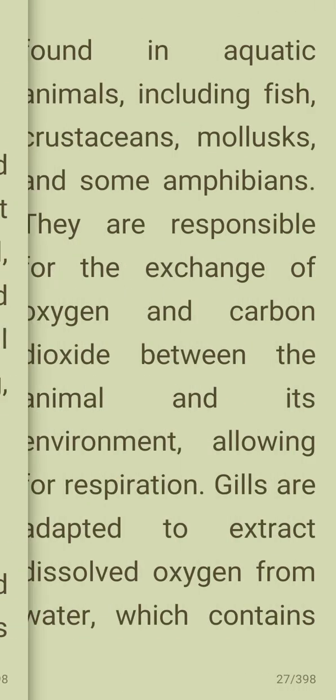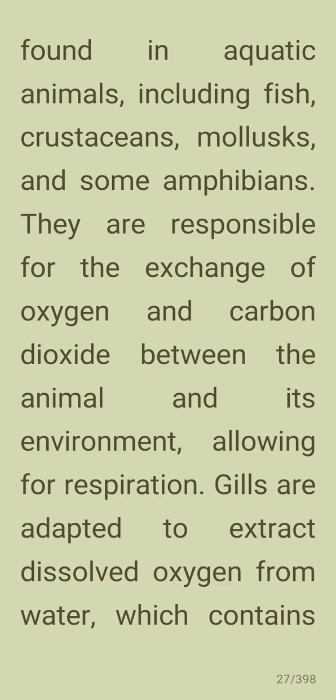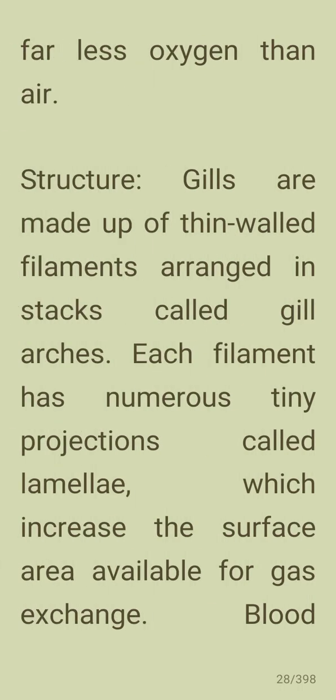Gills are specialized respiratory organs found in aquatic animals, including fish, crustaceans, mollusks, and some amphibians. They are responsible for the exchange of oxygen and carbon dioxide between the animal and its environment, allowing for respiration. Gills are adapted to extract dissolved oxygen from water, which contains far less oxygen than air.